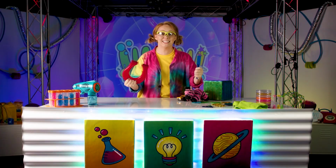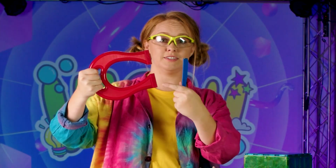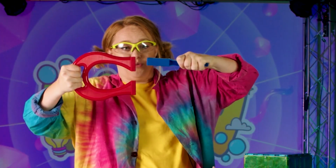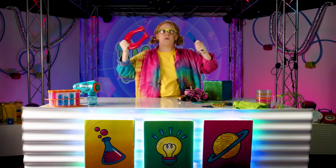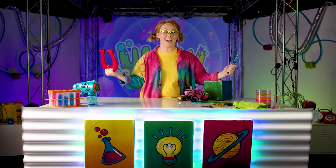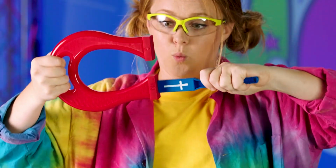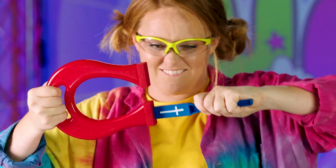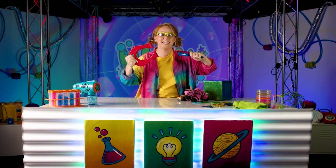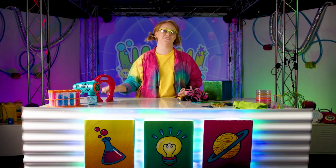Of course, that's it. Magnets have two sides called poles. If you place two of the same poles together, they will not connect. Instead, the poles will push away from each other. But if we try to connect the two different poles, whoa, they stick together, just like that. Wow, magnets are wonderific. That was so much fun.